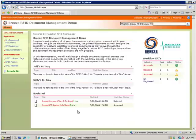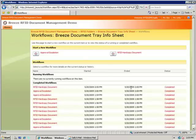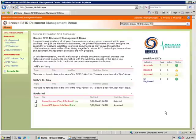So one benefit that we have now that our physical documents are in our document management solution is we can get a little bit more information about where that physical document is located. We can search for that document and it'll tell us that that document is in the bookshelf. We can also drill into the item here, and then we can look at the complete history. So we can see that the document left Jeff's in tray, went into Sally's in tray, came out of Jeff's in tray, back into the bookshelf, etc. We can also look at the workflows and see what's happened to this document as it's gone through the various approval processes. So in this demonstration, we've seen how we can combine RFID technology and document management solutions to track both electronic documents and physical documents throughout the office.